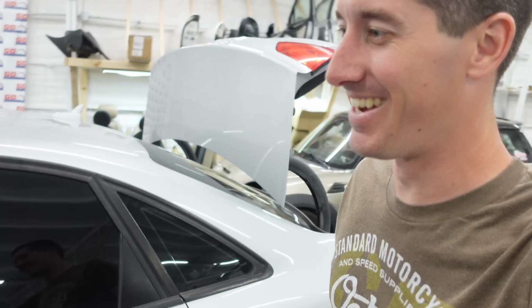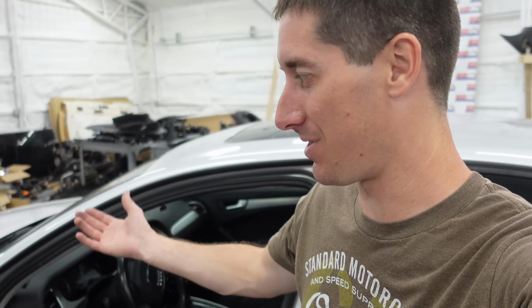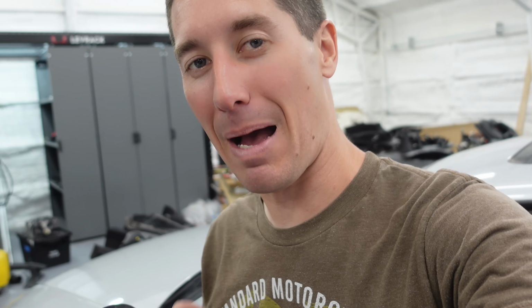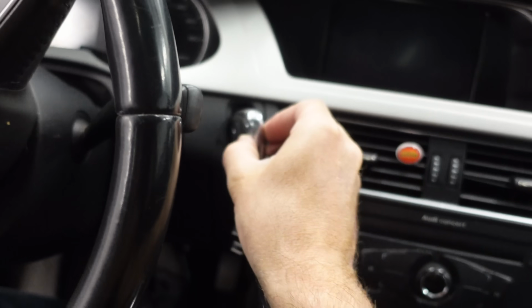All right, that's basically a complete tour of the 2010 Audi A4. There is nothing to this car. I mean, they didn't even option the good headlights. So let's see what happens when we try to start this thing up. So to start this, you put your foot on the brake and then put the key in.